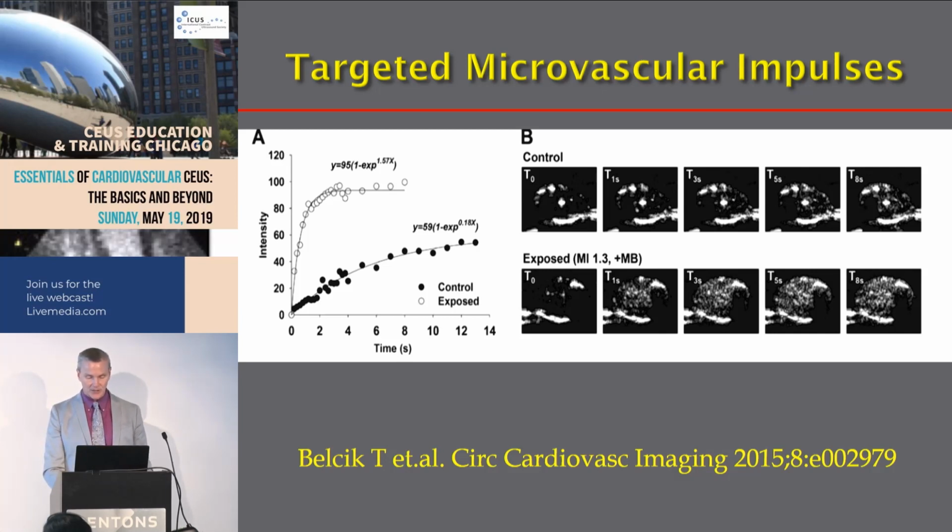You see here, here's a high MI impulse, and they gave the microbubbles first as a diagnostic imaging technique to show you that. Look at this. After a high MI impulse here, 1 second, 2 seconds, 3 seconds, 4 seconds, you can see very little replenishment. Okay, because the iliac, the main artery supply to this muscle, is cut off.